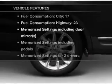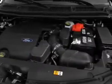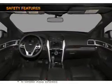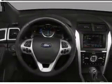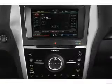Plus, enjoy these notable features that are included in this vehicle: air conditioning, power door locks, power windows, power steering, cruise control, power mirrors, an alarm system, an AM/FM stereo with a CD player. And for your peace of mind, the following safety equipment is included: front ventilated disc brakes, passenger airbag, side airbag, curtain head airbags, stability control.